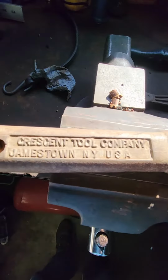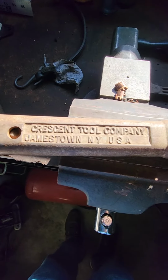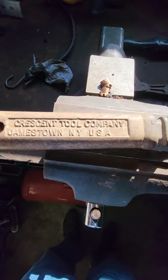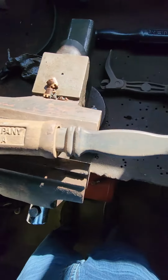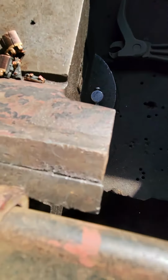Yeah, let's lead with the Crescent tool. They were made up in Jamestown, New York. Anyhow, yeah, you can still buy these. That's a nail puller.